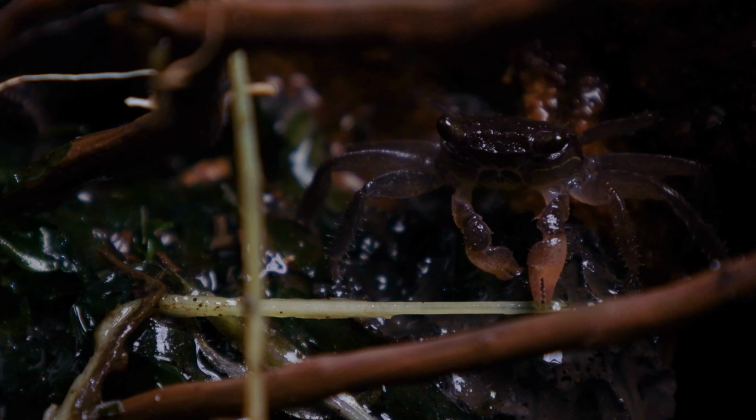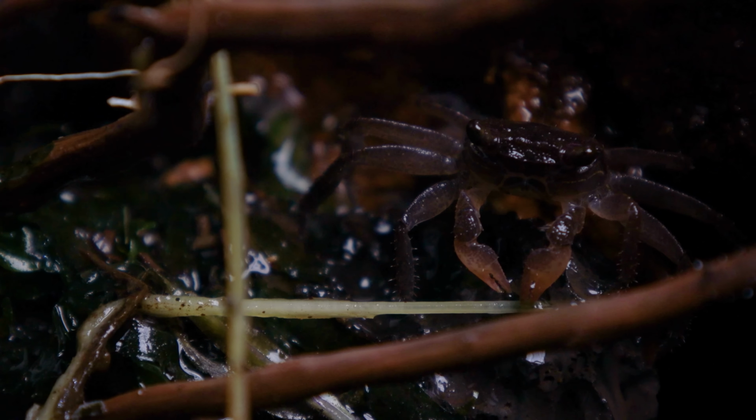Meanwhile, another played with the stem that had fallen into the water. Obviously, I have no idea what goes through their little minds, if anything, but I'm always amazed by how alert, articulate, and seemingly curious they appear.